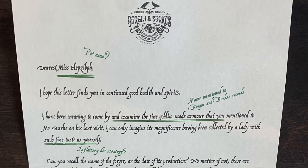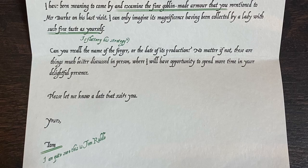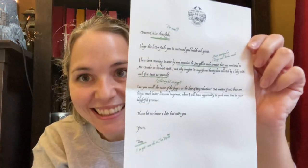And it says, Miss Hepzibah Smith, the old bond, sorry. But again, this is from Tom Riddle, back to her. I've been meaning to come by and examine the fine goblin-made armor. So like he went to go get something else. And then this is when she ended up showing him those two items. So yes, yes, yes.